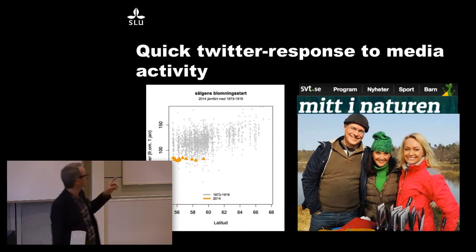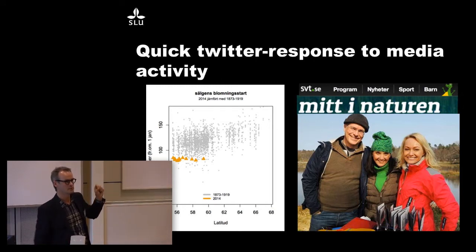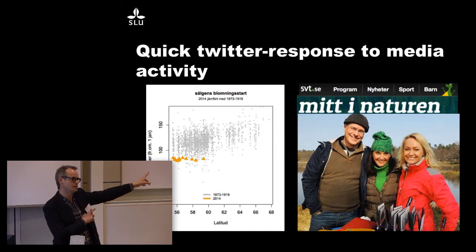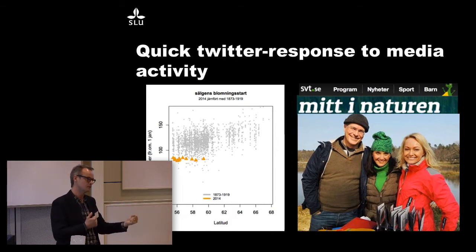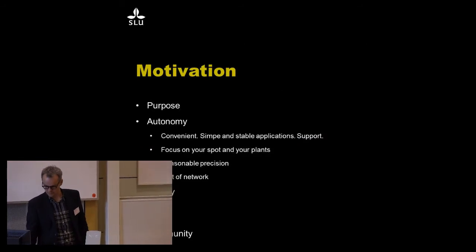But it's also important that when the TV show about spring says something about willow, I can go in, get the data from the citizen scientists and show this spring's data, just like that on Twitter, 15 seconds after they talked about it on TV. It's also a way of showing that their data is good quality, so I can go out immediately with that. That serves purpose as well.